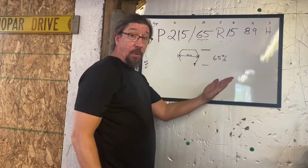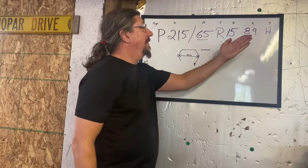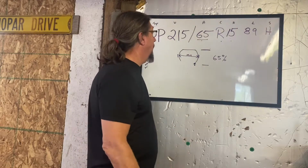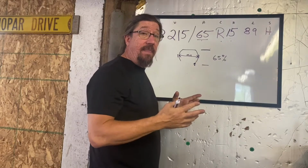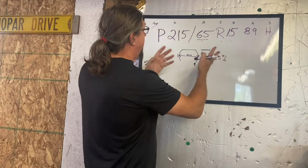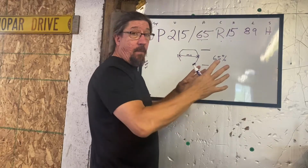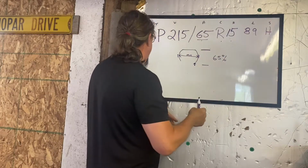89 is the load capacity of that tire. And then H down here, the last letter, is the speed rating of the tire. Now, let's get into the math on this and just show you how to calculate so that you can know what your sidewall is versus your tread width.